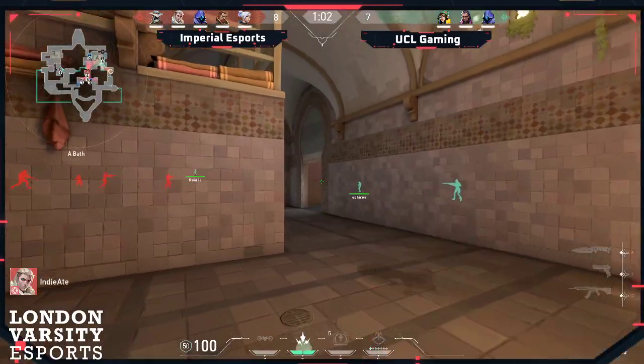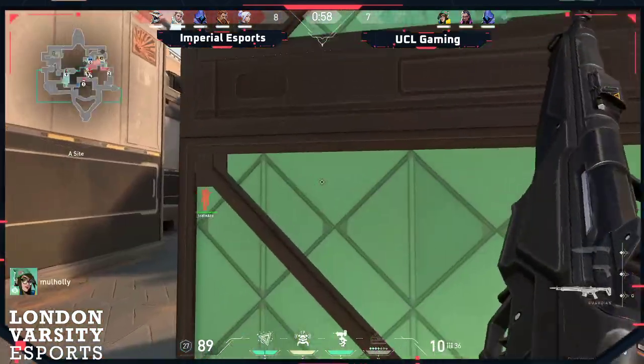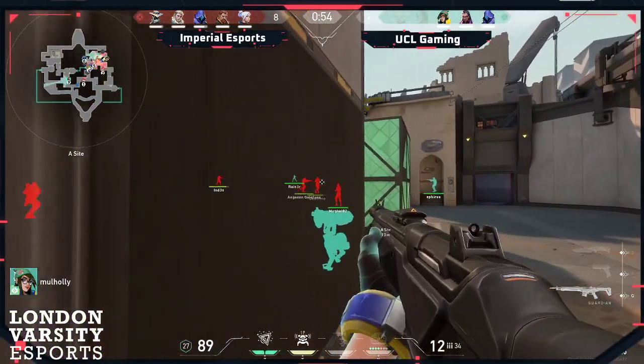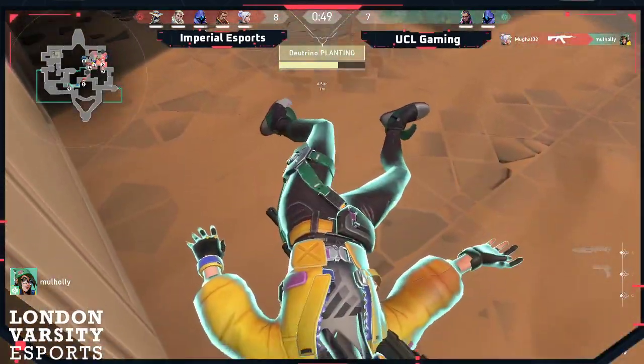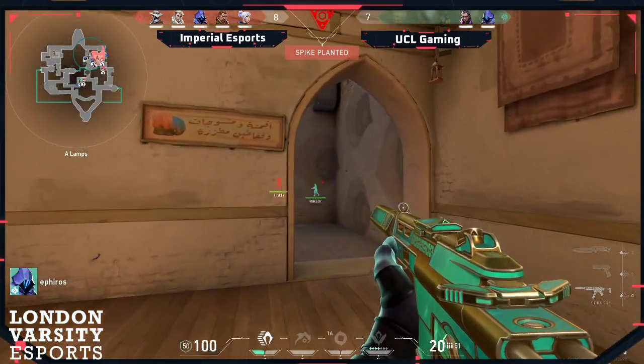They're going to be rotating onto site. There's a Feroz. Back to site, Moholly as well. They're all there. Oh, Moholly tagged through the smoke. There's going to be a breach ability coming through. Turret's down. But there's so many, he's going to get swarmed. Turret's down. He is taken down by Mughal, Rainer, and Ephiros left to pour some heroics.